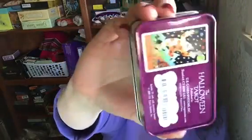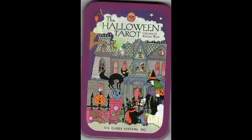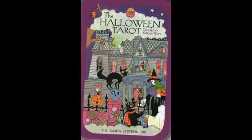Now, you may notice something unusual about this box. It's not a box. It's a tin. How cute is that? USGames is doing specific decks in tins. They've just released a Rider-Waite in a tin. I want it, I want it, I want it. I think I'm getting it in the review package because they're sending me one. I just heard from my contact over there.